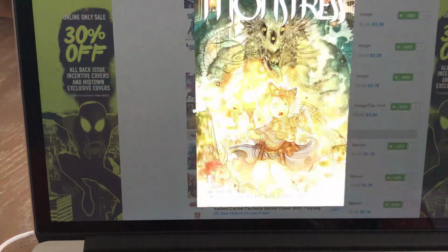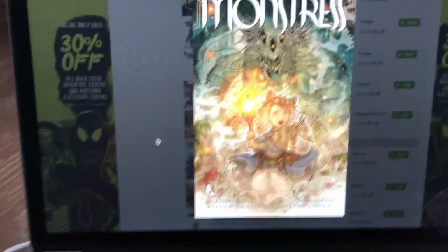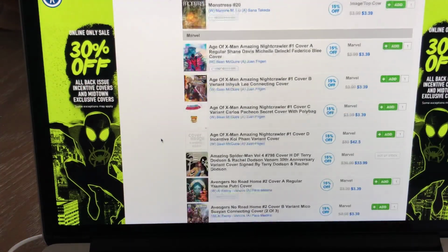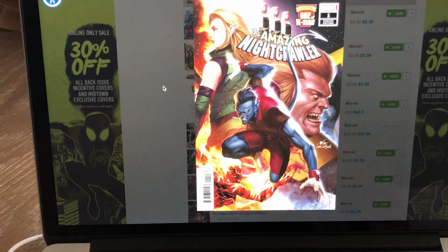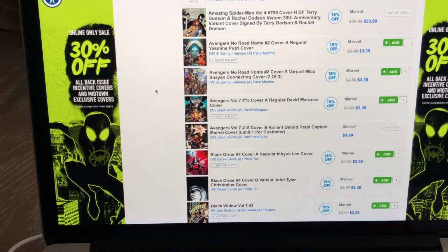Monstrous number 20, I definitely collect. I've been collecting Monstrous since the beginning, so that's one I have on my pre-order list. Moving on to Marvel. Age of X-Men, I was kind of considering getting this. It's a nice In-Hyuk Lee cover. The Amazing Nightcrawler, I don't know. Unless I hear something great about the story, I'll probably pass on this, but that is a nice cover. Just not been real impressed with the X-Men titles of late.